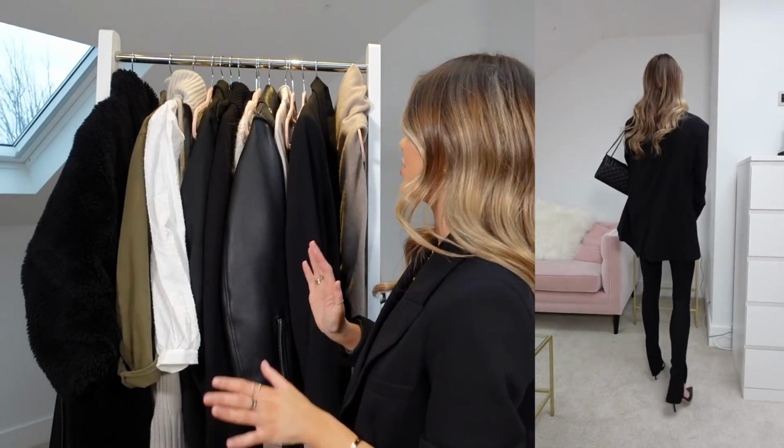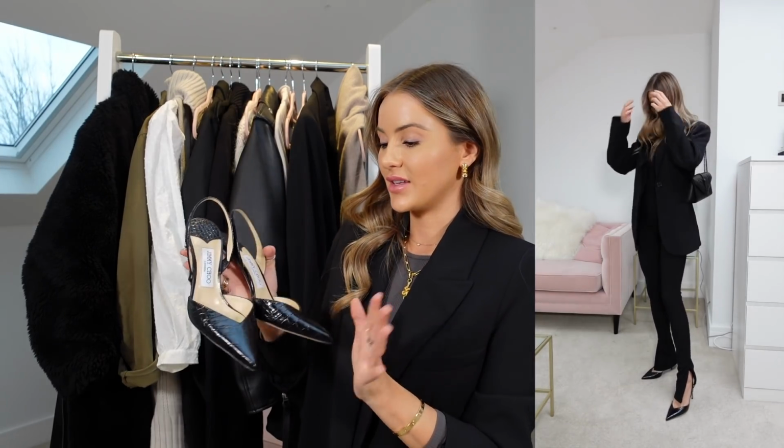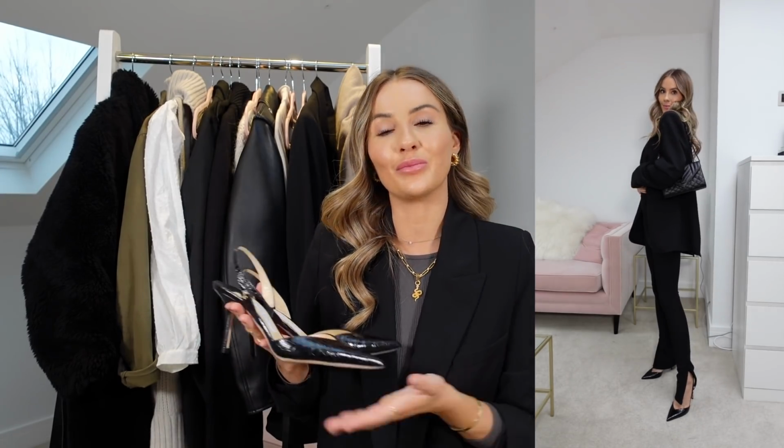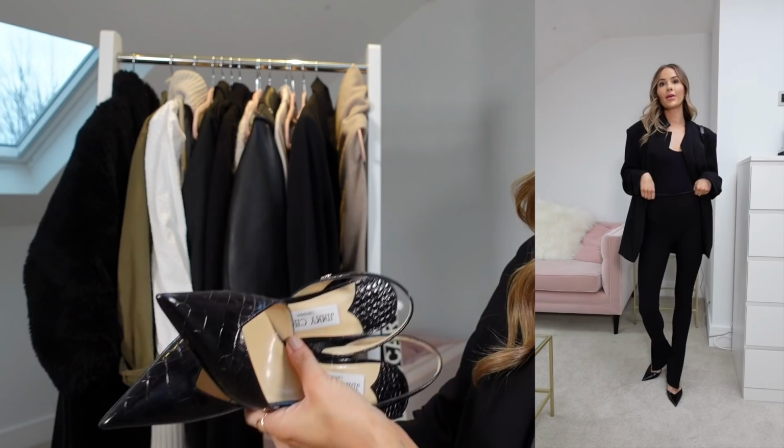It's a very, very easy outfit to recreate, but yeah, I just love it. It's kind of like my fail-safe go-to. Keeping on the theme of black shoes, I've gone for these gorgeous Jimmy Choo slingbacks. You might remember I showed you guys these in my last video. I've actually only worn them once since I got them, purely because I haven't been anywhere to go, but I absolutely love them. So I'll link these ones down below as well, of course.